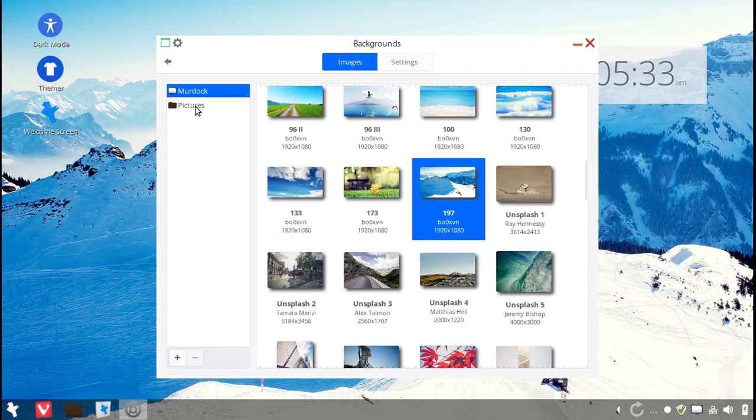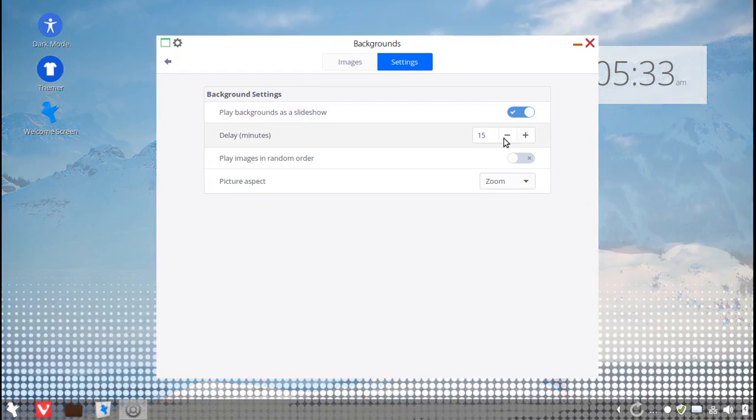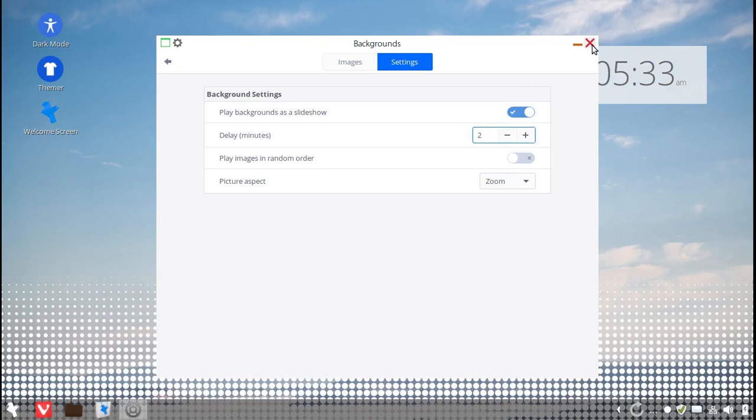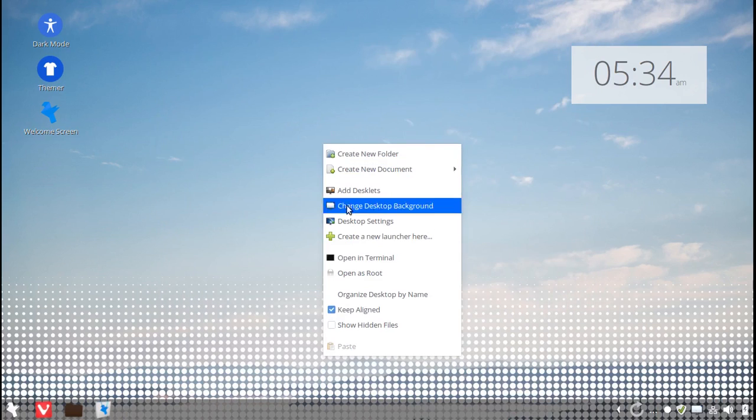It looks nice. And you can also use fonts underneath pictures. In settings, you can make a slideshow with pictures. Let's say every 2 minutes. Just for the sake of this video, so that we can throw them all over. And desktop settings.